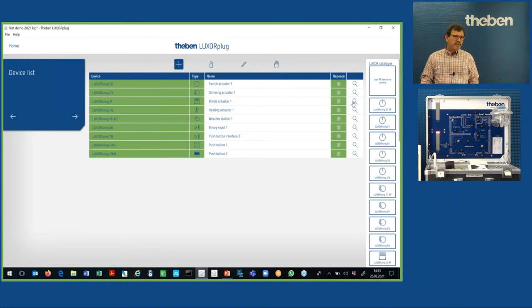Yeah, but what if you have, for instance, a push button or a push button interface? What if? Because mostly these small fancy push button interfaces are hidden somewhere behind a push button. So do I have to open all that? No, you don't have to. You just take the push buttons. You need to know which kind of push buttons are linked or affiliated to the push button interface.